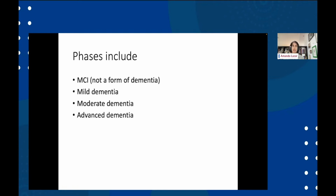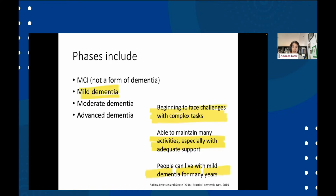So dementia as a progressive condition has phases, right? So starting, we could even talk about preclinical dementia. There's mild cognitive impairment, which actually is not a form of dementia, but sometimes does convert into dementia at a later point. We have mild dementia, moderate dementia, advanced dementia. And what I really want to hone in on today is this phase of mild dementia.